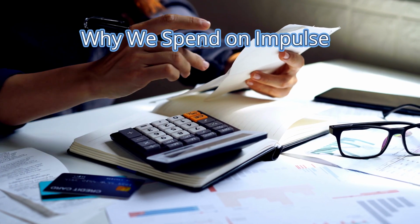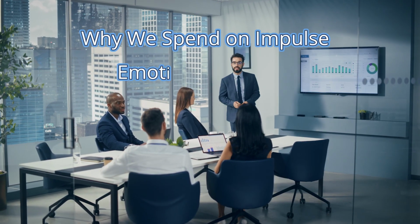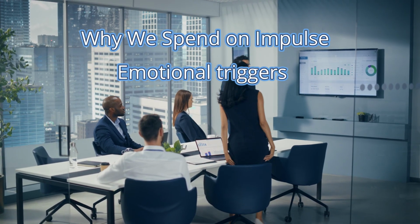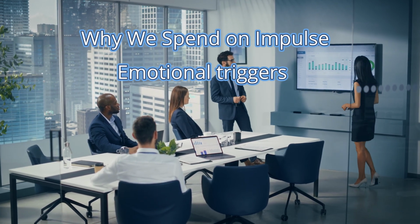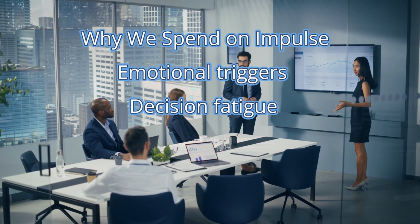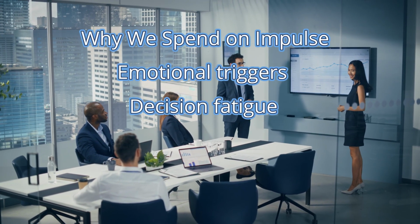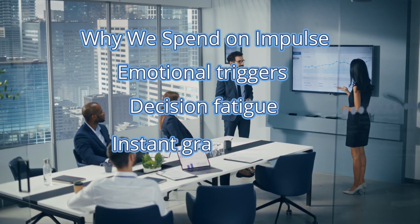Chances are impulse spending had something to do with it. Impulse spending is often emotional. Stress, boredom, even excitement can trigger spending without logic. We also suffer from something called decision fatigue. The more choices we make during the day, the harder it gets to resist temptations later. Add to that our craving for instant gratification.